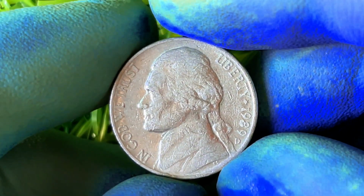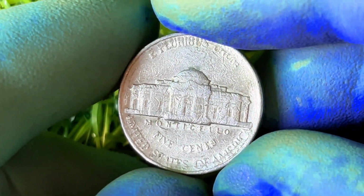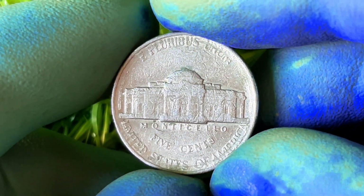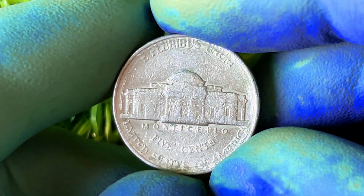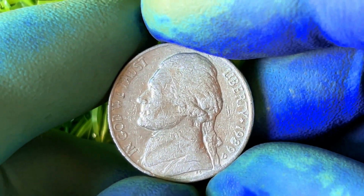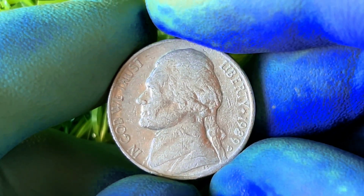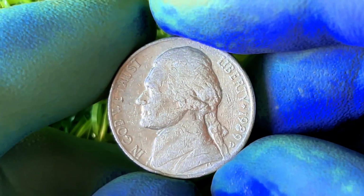So, let's talk identification. First, look for the D mint mark on the front, just to the right of Jefferson's ponytail, under "In God We Trust." That's your starting point. Next, flip it over. The rare variety has the 1989 reverse, and the easiest tell is in the spacing between the letters in Monticello and 5 cents. On the valuable coin, the letters are slightly sharper, more separated, and the overall engraving feels deeper, almost three-dimensional.